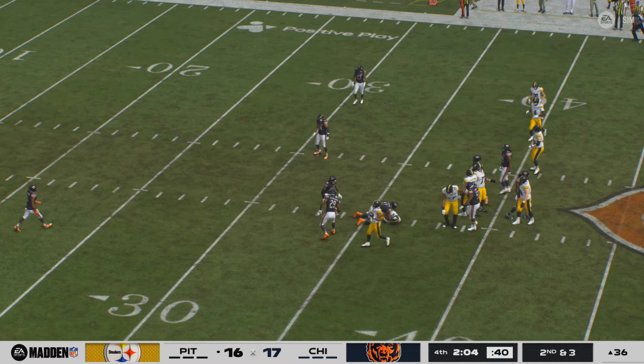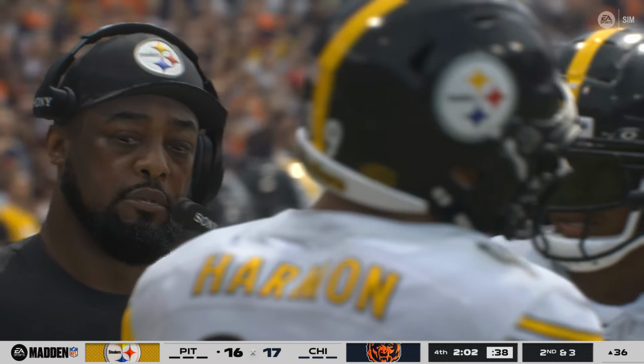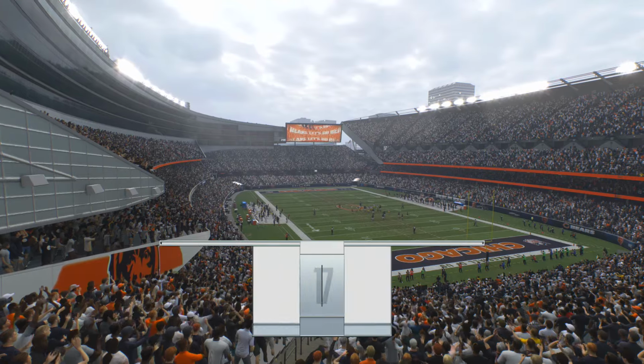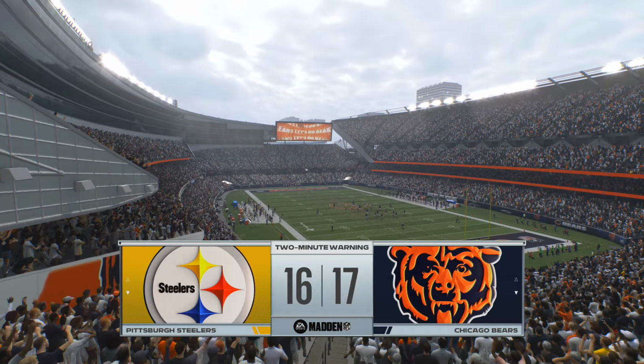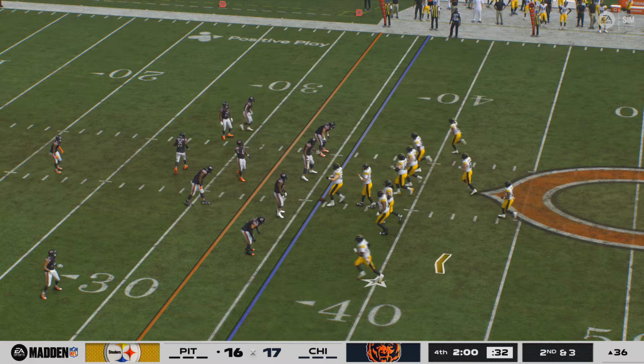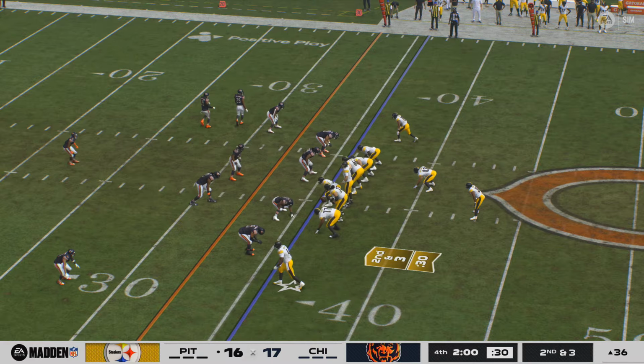Austin brings in the quick throw. Rudolph's pass complete to Calvin Austin. 4th quarter, 2 minutes on the clock in a tight 1-point game. 36-yard line. So the Steelers with the football as we get you reset.